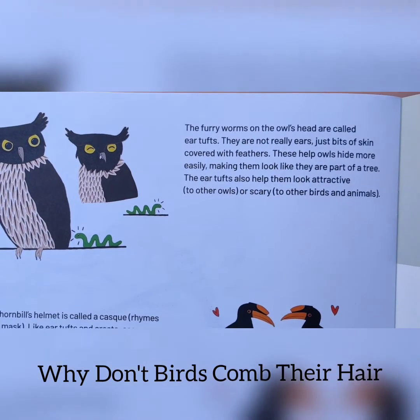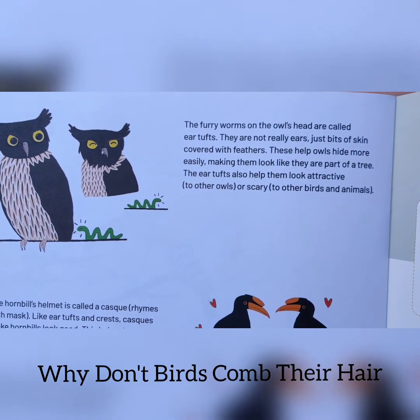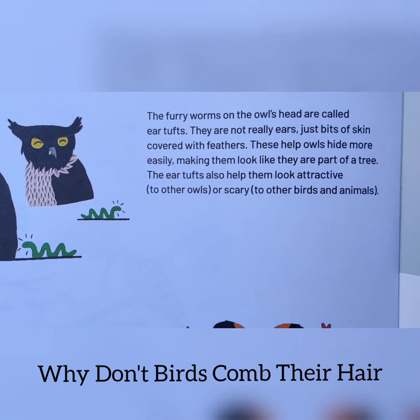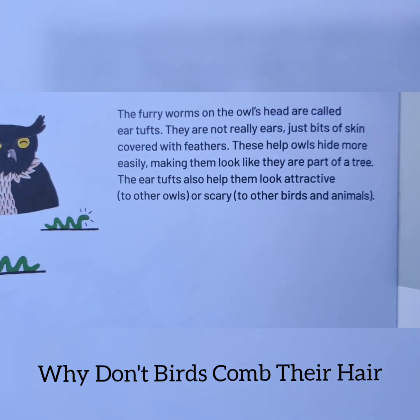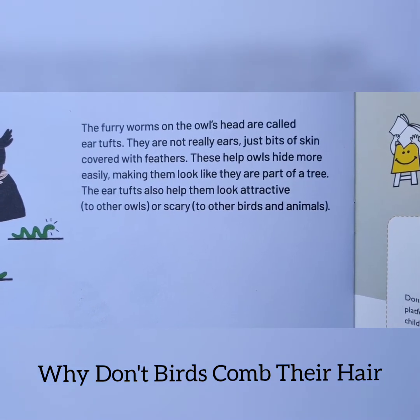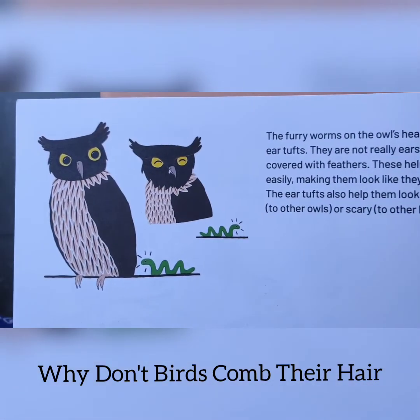The furry worms on the owl's head are called ear tufts. They are not really ears, just bits of skin covered with feathers. These help owls hide more easily, making them look like they are part of a tree. The ear tufts also help them look attractive to other owls or scary to other birds and animals.